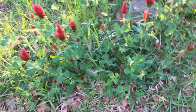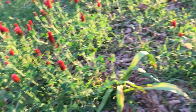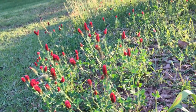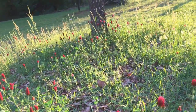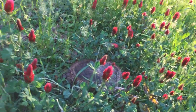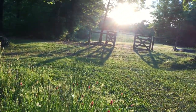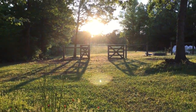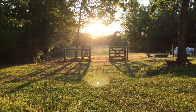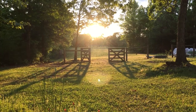Of course, we have this red clover. We have red clover everywhere right now. Isn't that beautiful? Now, most people will call this a weed patch. I call it my pollinator-friendly garden. Look at the sunset. Isn't that just gorgeous? I love those gates. My husband built those for me in that exact pattern. I wanted them in that pattern.